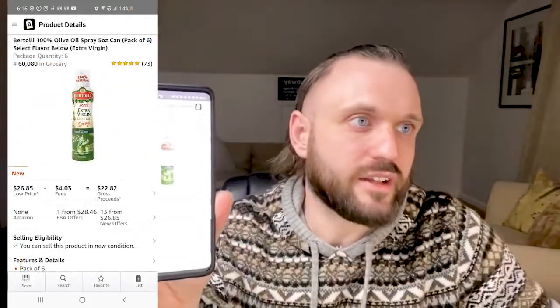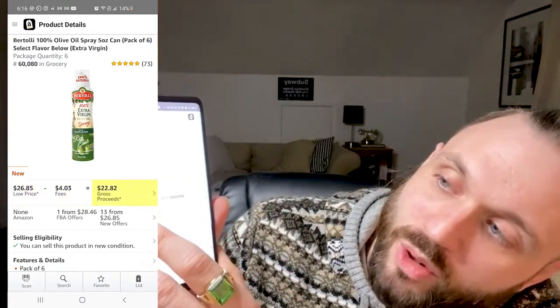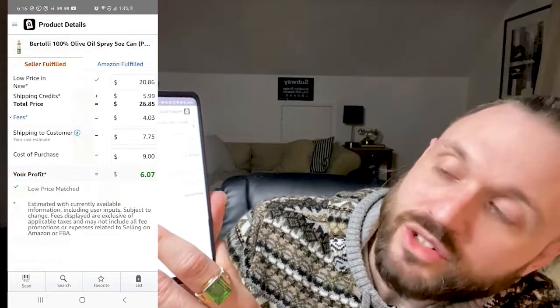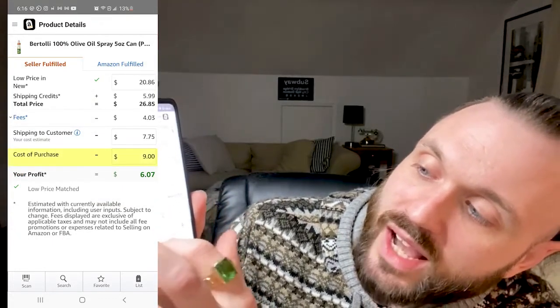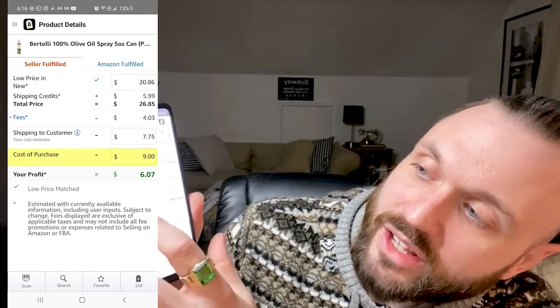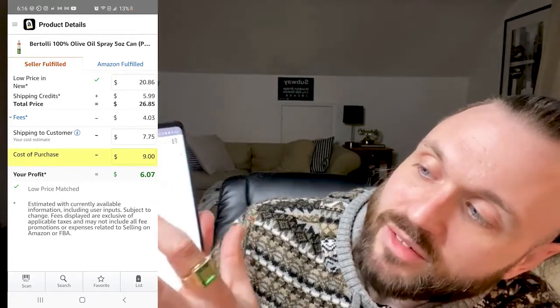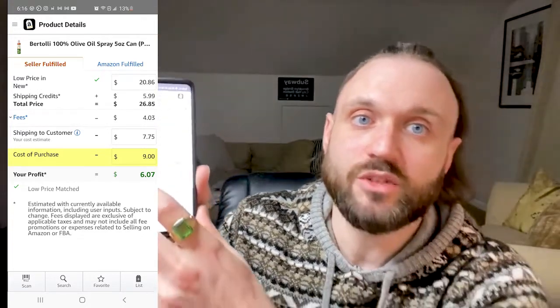But you click on this next page, and then you would literally click this option here where it says gross proceeds, and it brings you to this other page, and then you put your buy cost in. So $9 for the six pack. And then it will calculate, it's saying that, oh no, Amazon fulfilled. So $9, it's saying you're left with $7.26.